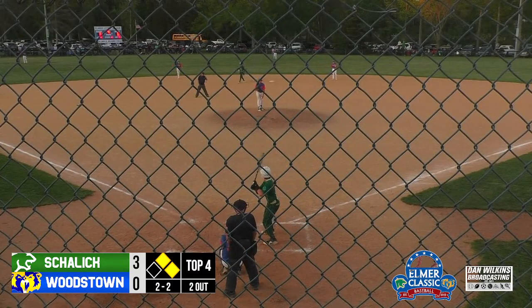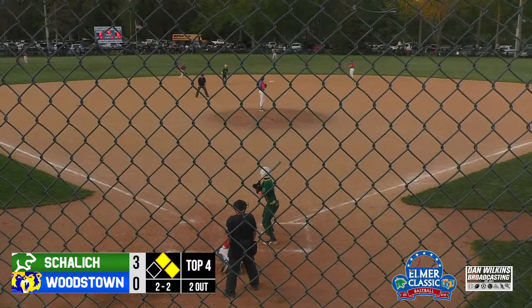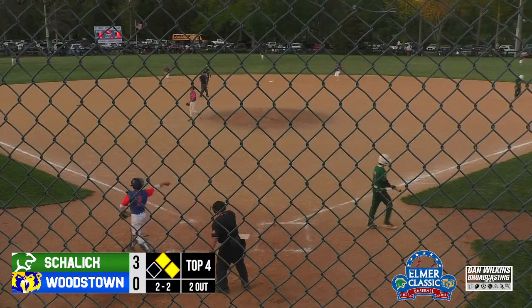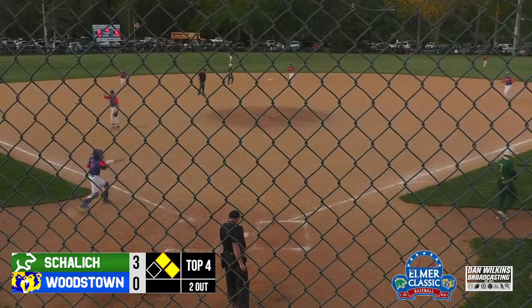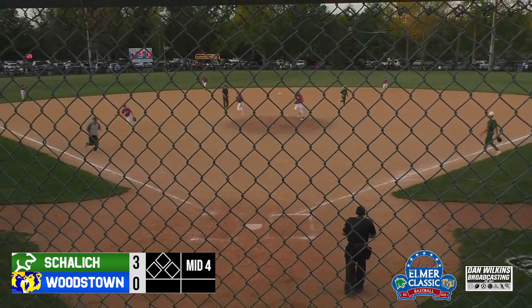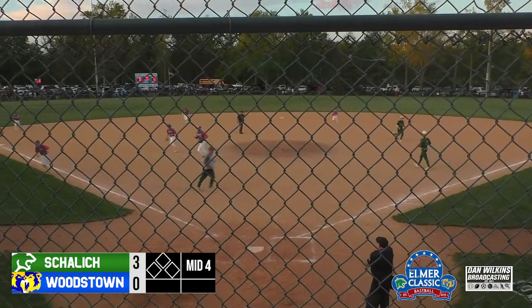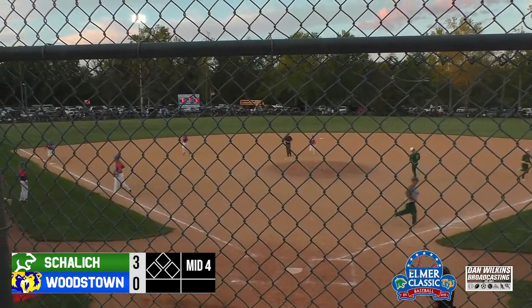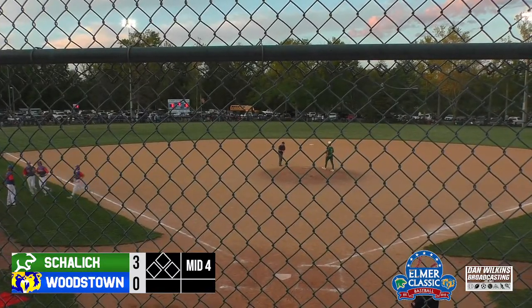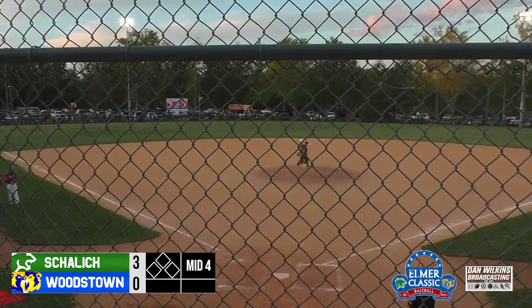And right now, we'll see what they've got in the store. But got a 2-2 count, 2 away. Watt on second and Seepers on first. Here's the 2-2. Swing and a miss. Kind of moved his foot forward there, but unfortunately just didn't get the good contact that he needed as D'Agostino strikes out swinging to end the inning. Schalick is left scoreless for the second inning in a row. They bring 5 men to the plate. Going to the bottom of the fourth here in Elmer and Upper Pittsgrove, 3-0.